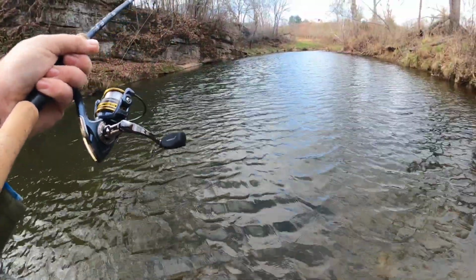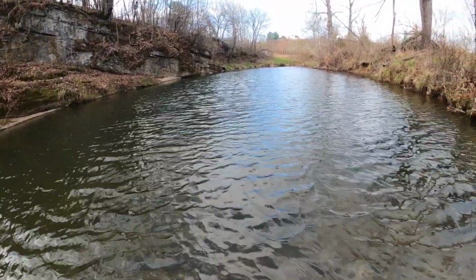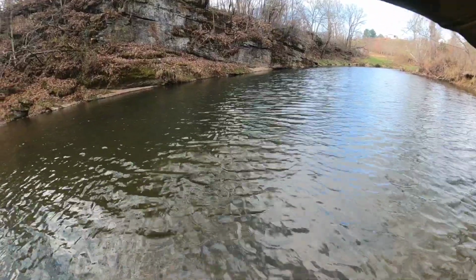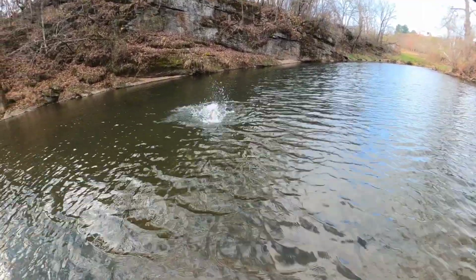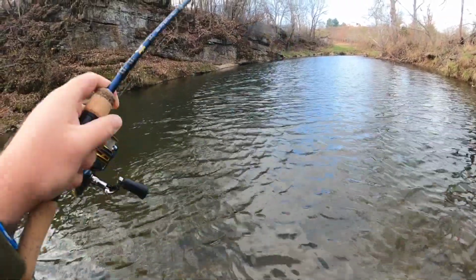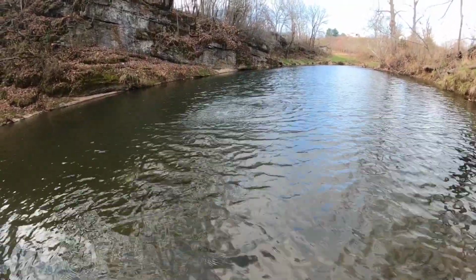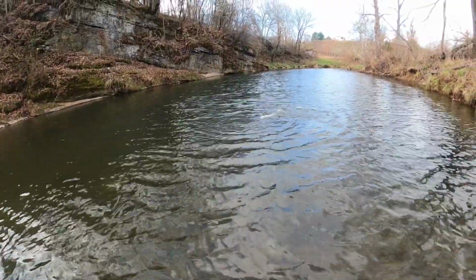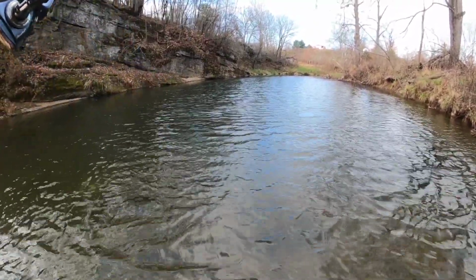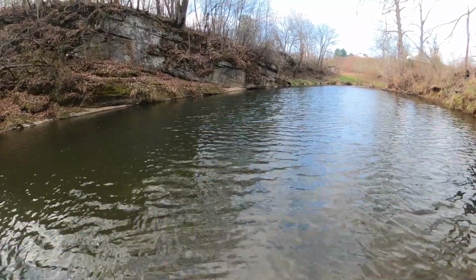Set that drag a little looser. This is a super good fish, everyone. Oh, wow. Four-pound line, I don't want to horse these fish, especially these larger ones like this one. Just take our time, let it fight.